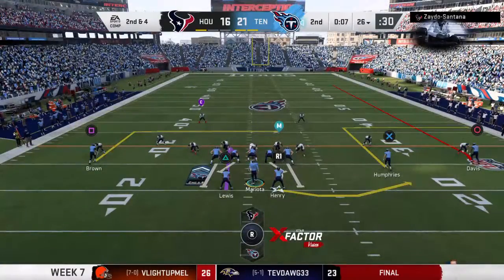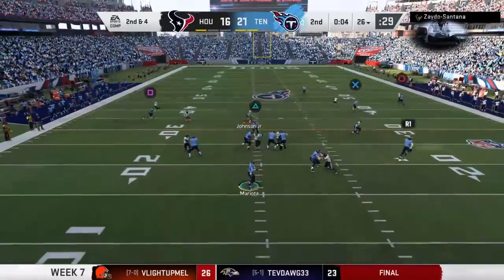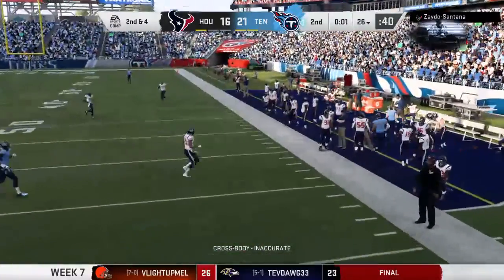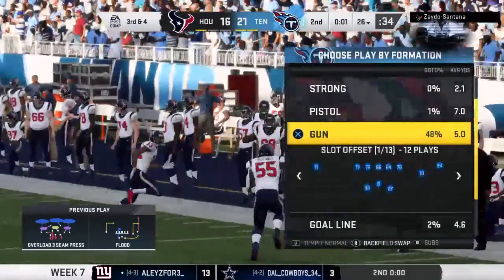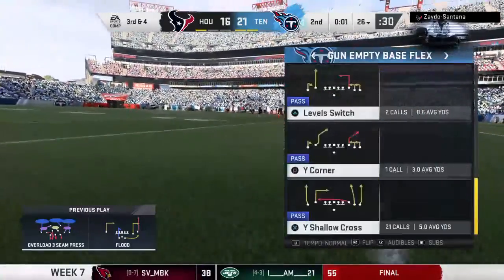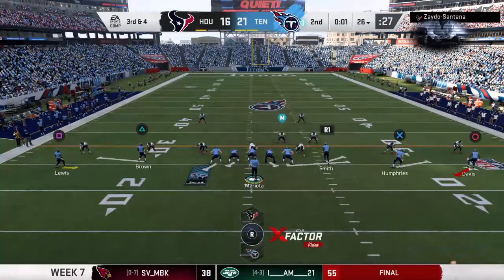From the 26, they'll line up on 2nd and 4. To throw Mariota. And this will be incomplete. 1 second left to go. The intended receiver that time, Adam Humphries. And it's third down. And this should be the final play before the half ends.